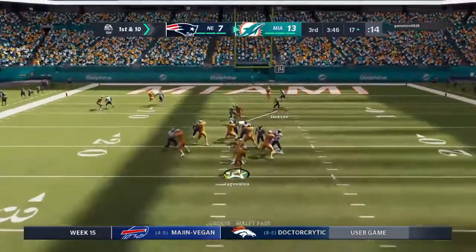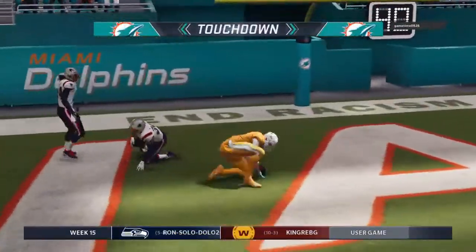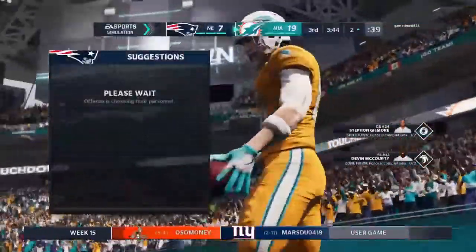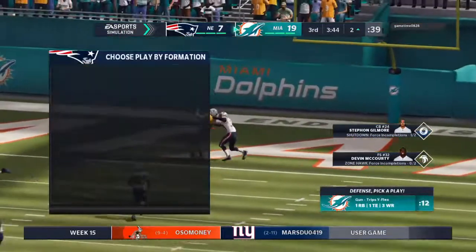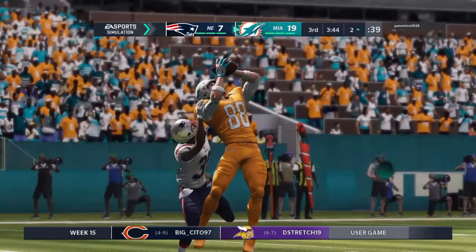From the red zone now, they'll look to throw. And he's got his tight end, Gesicki, in the end zone. Touchdown, Dolphins. Mike Gesicki with his 13th touchdown of the year and second of the game. And the Dolphins are able to extend that advantage.